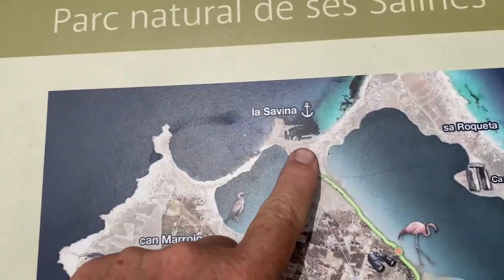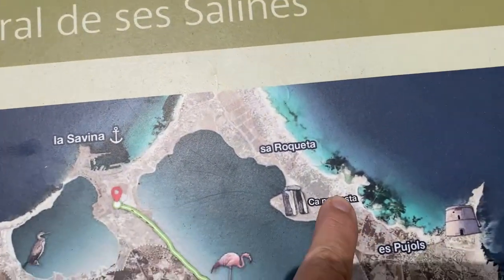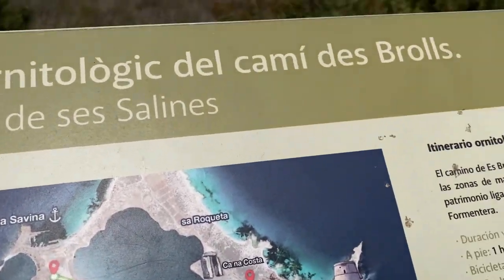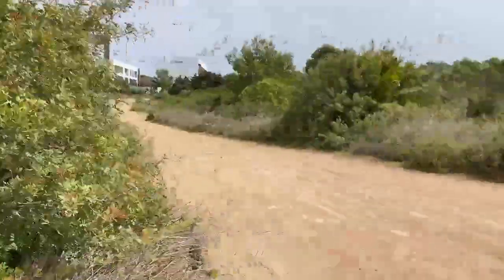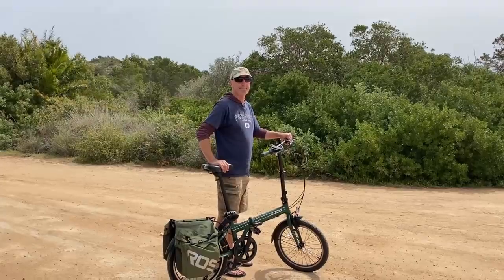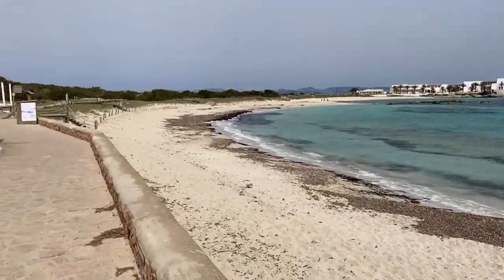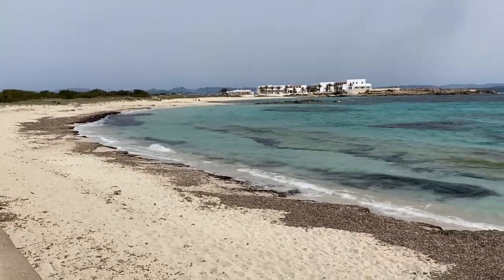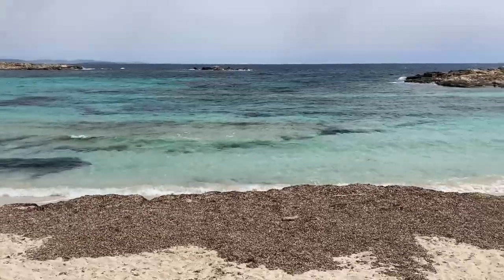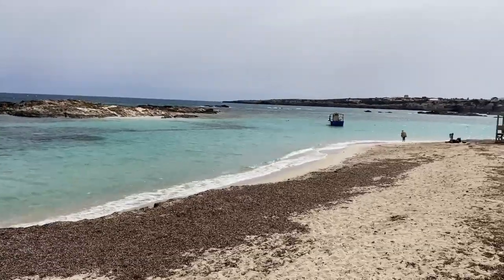We found the end of the first trail, so this is where we started. And we are now here, so we're going to go take a look and see what these beaches look like, and then find the road that goes all the way back around. So, hopefully, you can find it. Should only be one road. We found the beach. The waters look like they do in the Caribbean. They're so clear and blue.